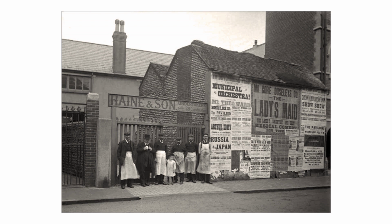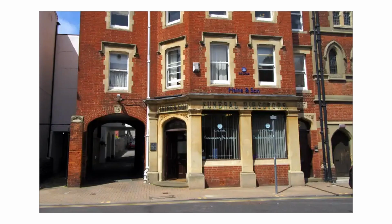Haynes has always been a key part of Eastbourne life. He was on the local board and then on the first council, and there's been a Haynes of one sort or another involved for a very long time in Eastbourne life. And then, having made a lot of money, they opened this fine building in 1908 on the same site.